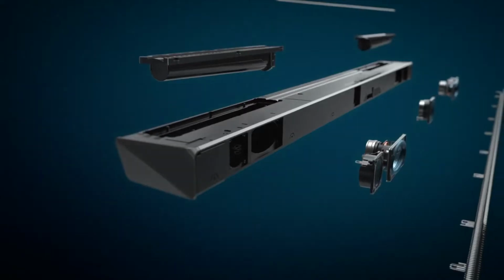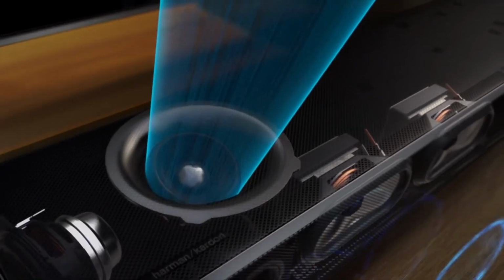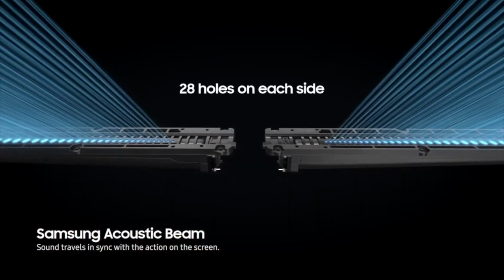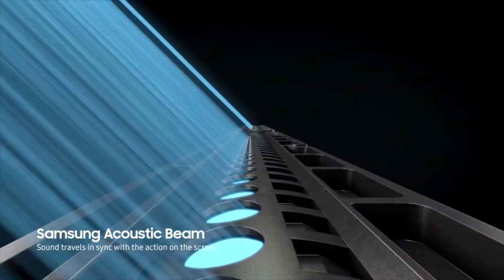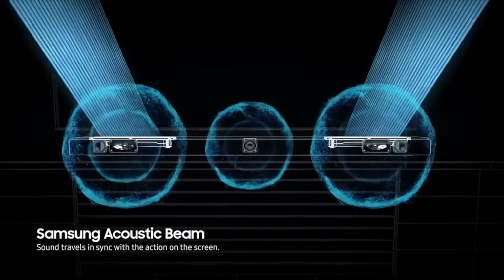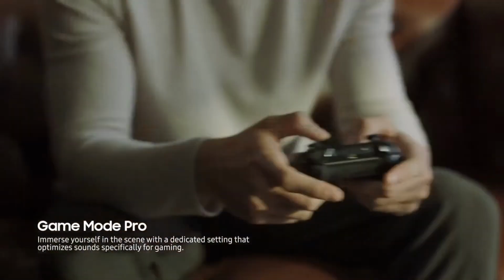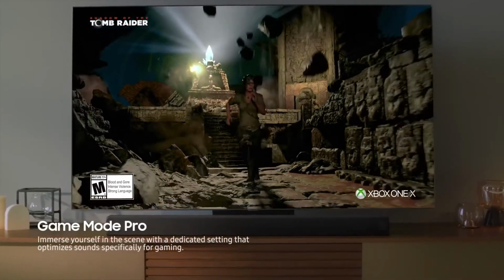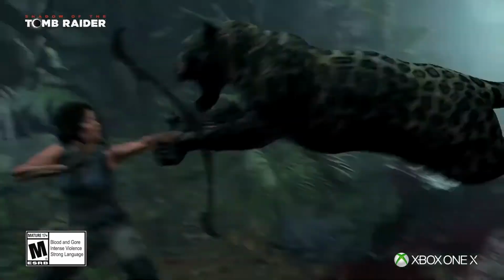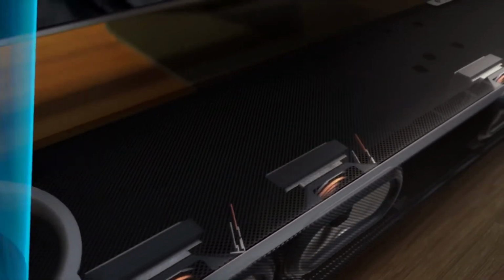It has a pair of upward-firing speakers that literally bounce sounds off the ceiling, thus creating the illusion of overhead channels. This is what Samsung refers to as acoustic beaming, and it can be very effective. Furthermore, with 4K pass-through built in, connecting 4K video sources like your game console is easy. It even works with HDR10 sources, allowing you to enjoy audio with pristine quality matching that of your video.